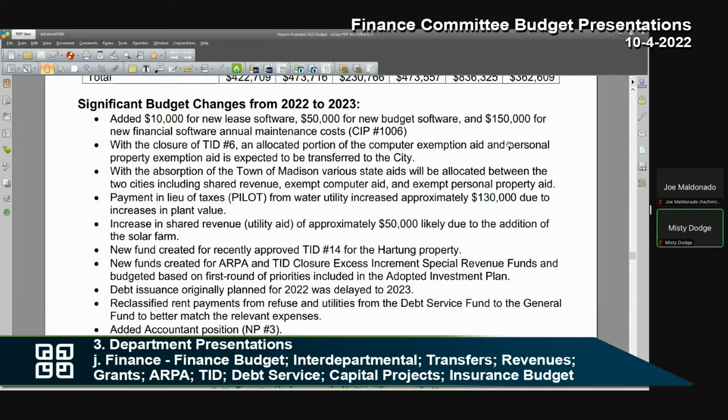We reclassified the rent payments for refuse and utilities. They were previously going to the debt service fund, and we moved that to the general fund just to better match the expenses that rent payment is intended to cover. So that will show up differently in the general fund. And then the new accountant position is included in here.